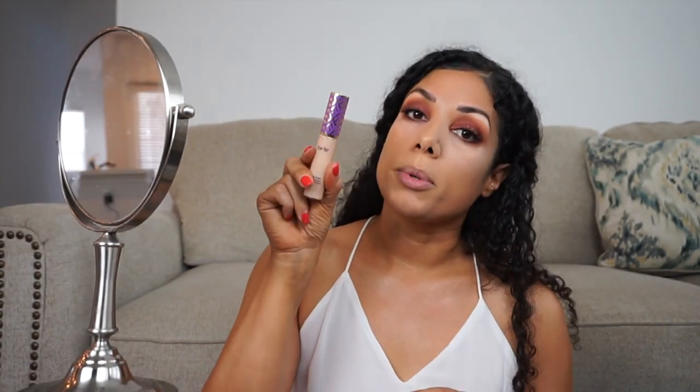Now let's go on with a little bit of Tarte. I never go heavy-handed with Tarte because it's like super full coverage, and if you apply too much, it could get super cakey. I feel like that's a lot. For me, that's a lot. Let's go ahead and blend that out.